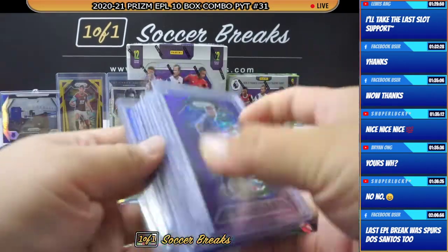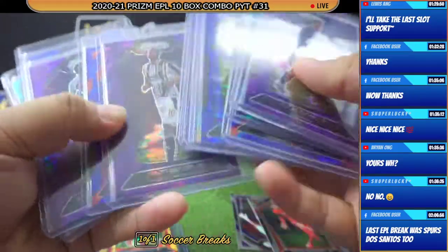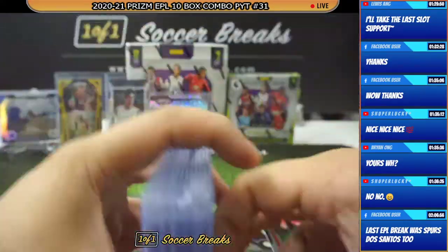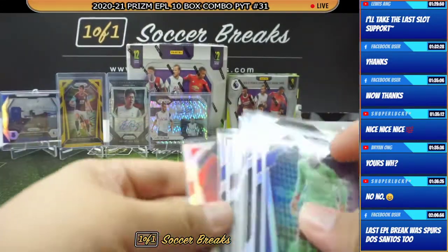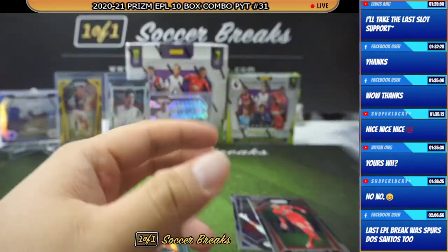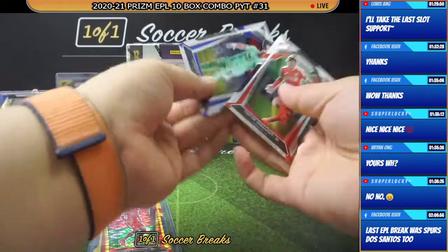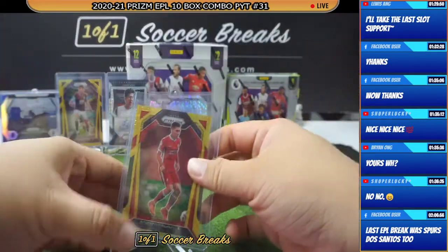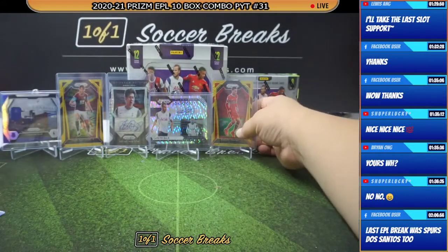I think we put one of his cards earlier. Let me try to find. We put something of his earlier. What was it? Oh, it was a silver. Alright, never mind. There you go. Congratulations, Osora. Gold Firmino for you.